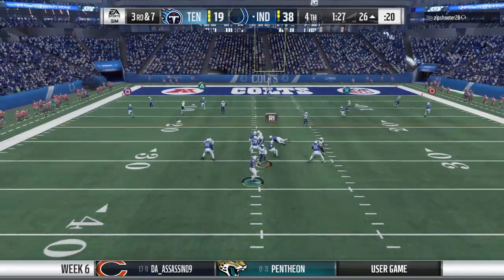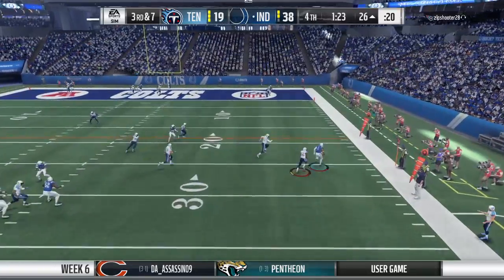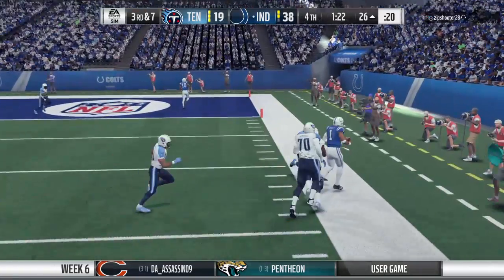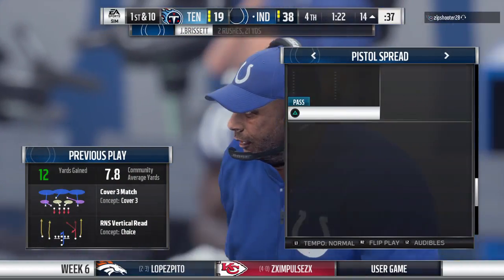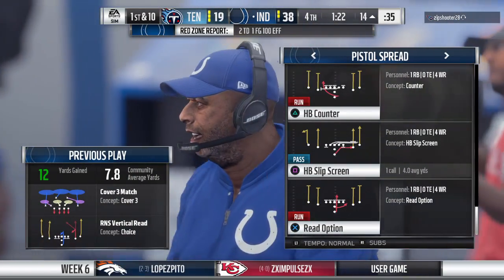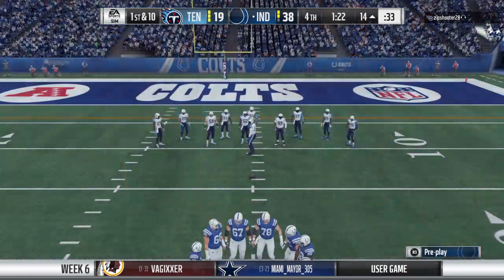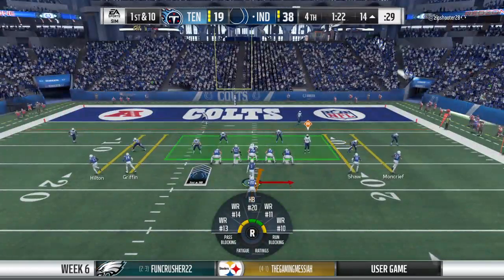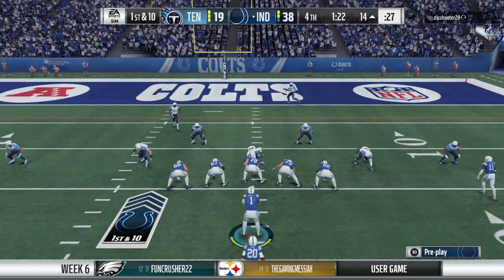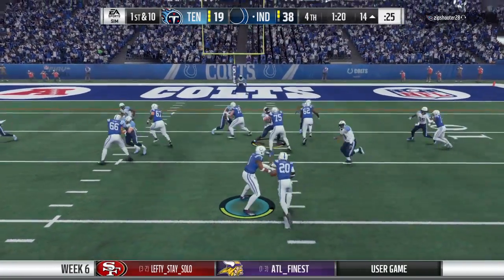Out of the gun, Brissett. Escaping the pressure right. He may try and run for this. And he'll go out of bounds down inside the 15-yard line. Indianapolis moving the chains there on a gain of 12. Now that's a quarterback who's in charge out there right now. Wants to throw the ball on third down, doesn't find anyone open, tucks it away, takes off, and picks up the first down. Not by a little, but by plenty.